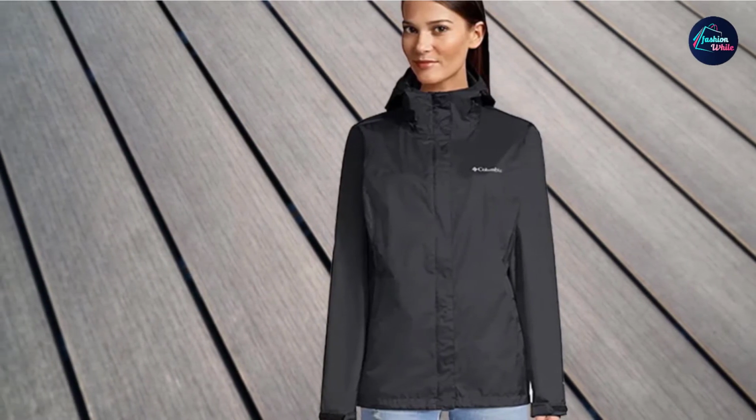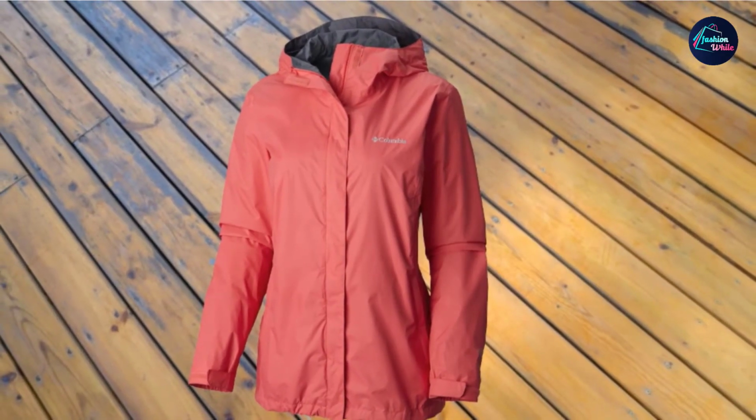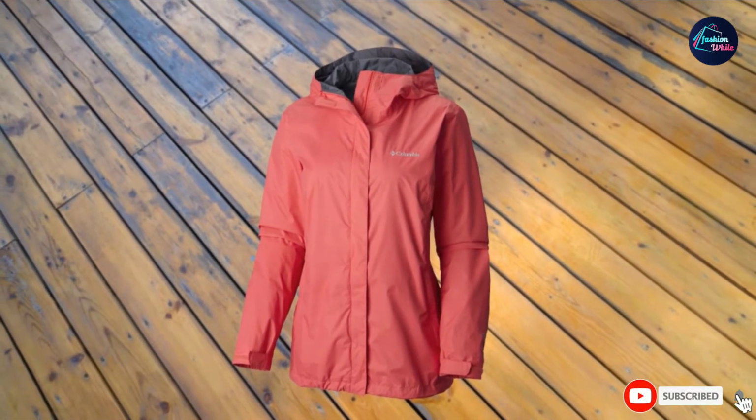The Columbia is the best women's rain jacket for a great value. Its biggest drawback is it doesn't have one of my favorite features, pit zips. If you can do without them, it comes at a bargain price for the quality you get.